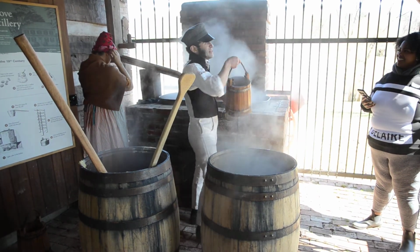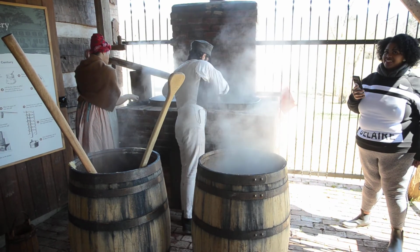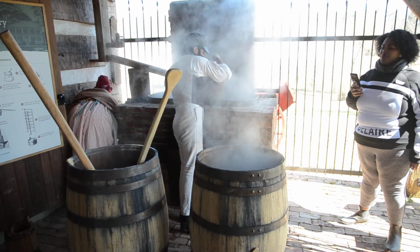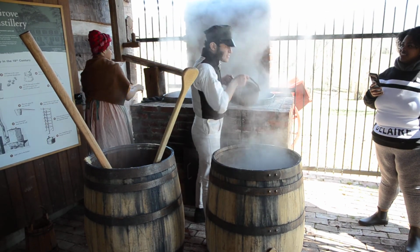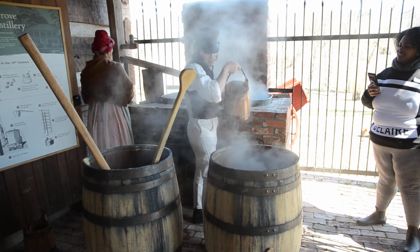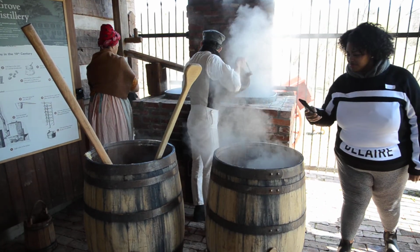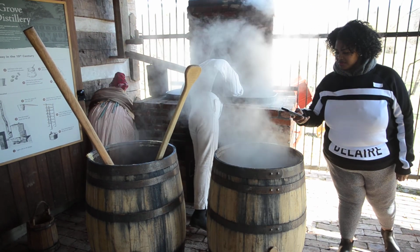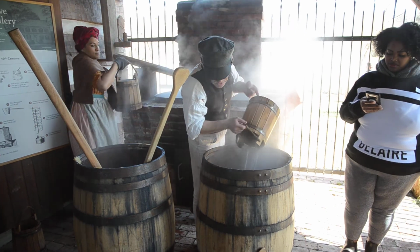So basically, they're making what we would today just know as just straight up whiskey. If you get something like it at the store, we call it white dog, or new make. It wasn't moonshine, there was nothing illegal about it. This is the colonial era?